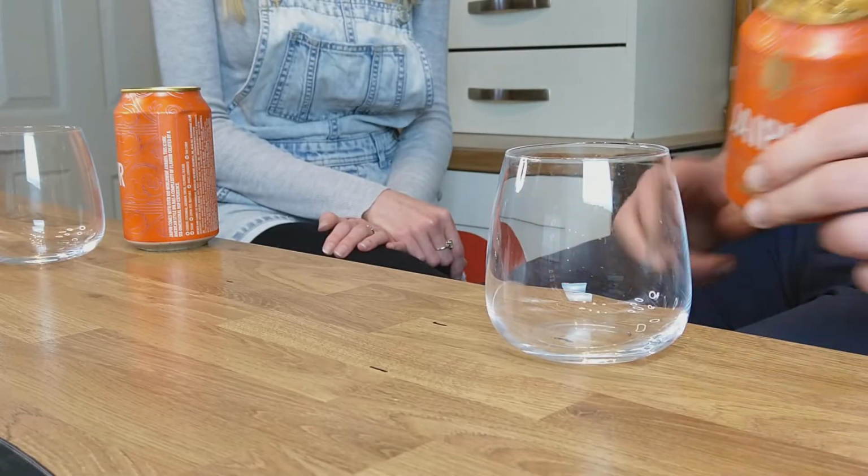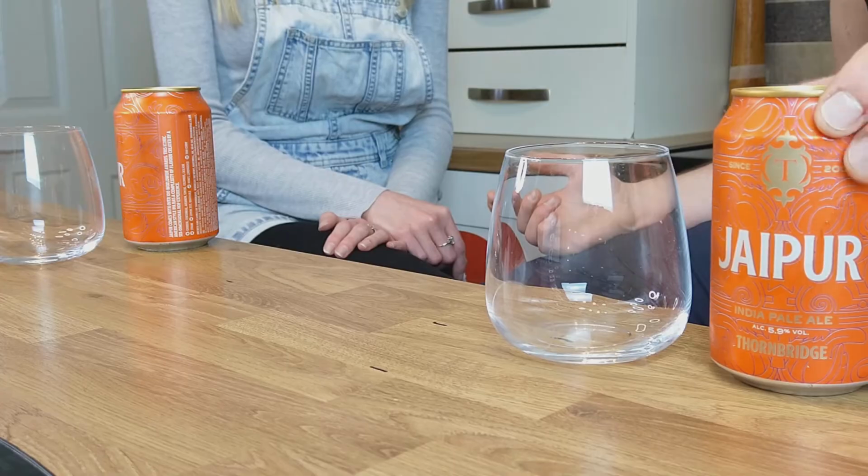So today we're drinking an absolute monster from Thornbridge, Jaipur. Sophie's favourite, as she already said. Absolutely. Maybe we're coming into this a little bit biased. So Jaipur, you can get this absolutely everywhere. We got this out of a four pack, four for six, and eight for nine in Tesco's. You can also get them individually as well.